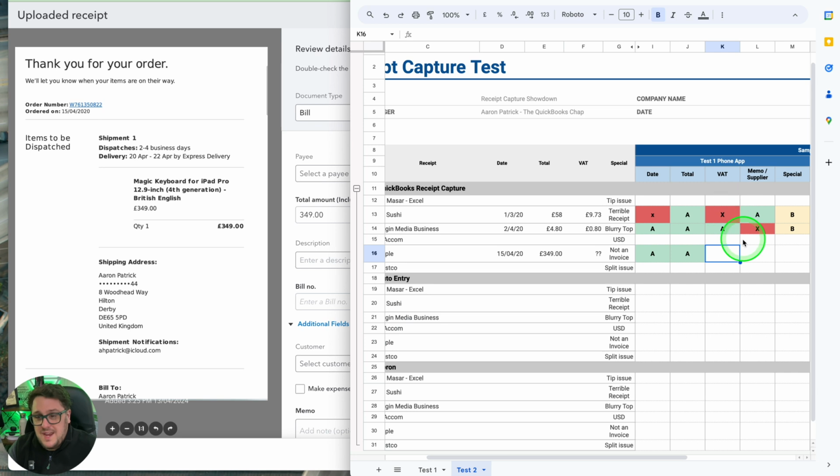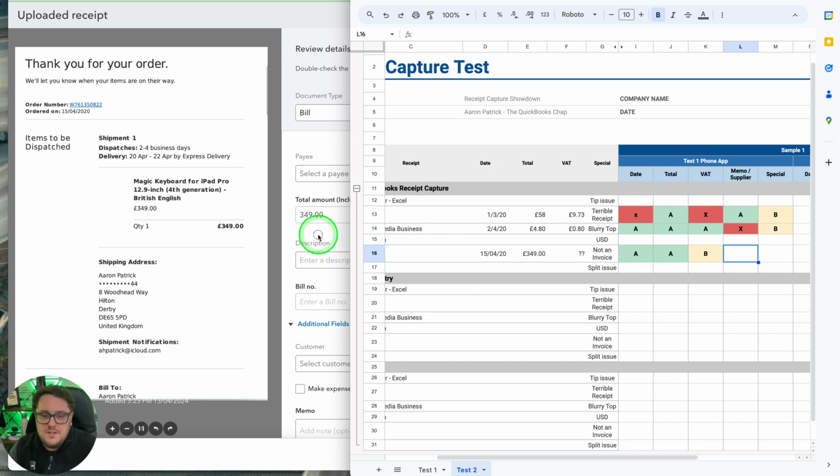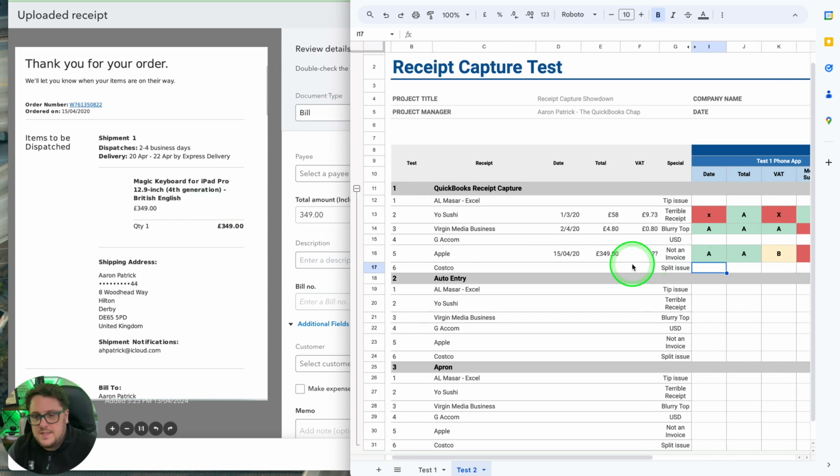Wasn't able to determine the VAT. I kind of expected that anyway. Even we can't because it's not an invoice, right? Memo and supplier, it doesn't know what this relates to, so can't really give it an answer for that one. And from a special point of view, the fact that it didn't know that it was an invoice, yeah, we'll just give it a pass on that really and go through from there.